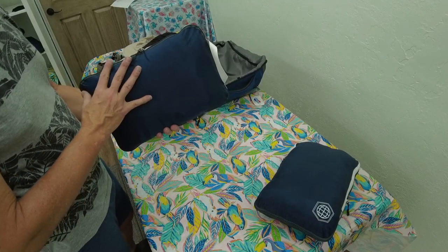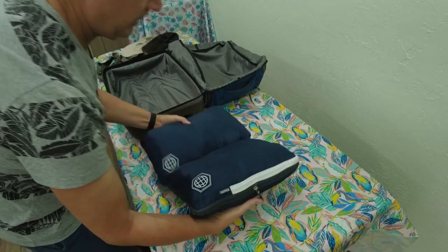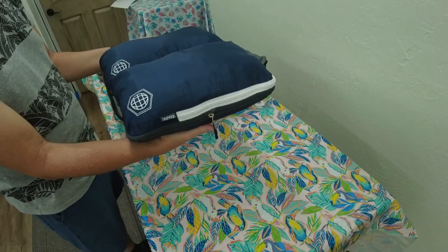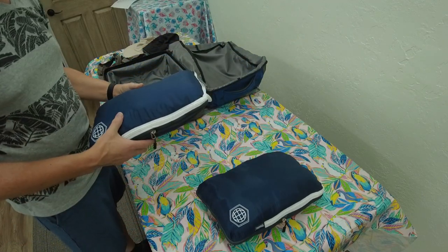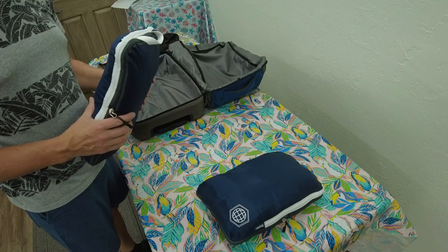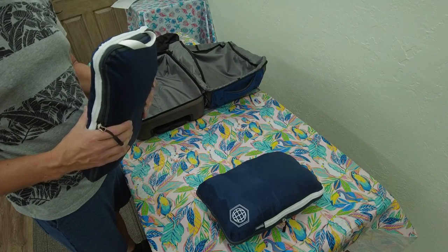Okay, so this one went a lot smoother. You can kind of see by comparison that it's not quite as bulgy. It's also not quite as heavy as that other one. This is probably a good time to talk about wrinkles.